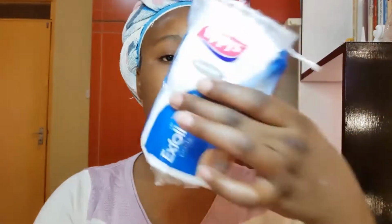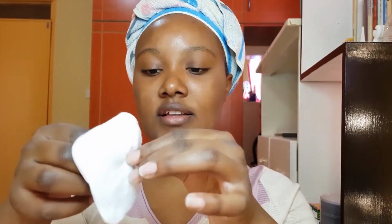So enough with that. After cleansing, the first step you're going to do is toning. We need to make sure we balance our skin's pH. I opened this because I'm so excited. This is what I normally use, and I like to divide it into two for value for money. I use it for both, one toning and then a second toning. But today I'm so excited to have this.